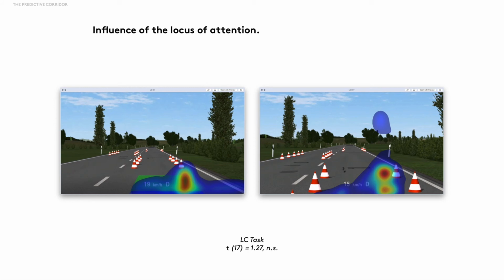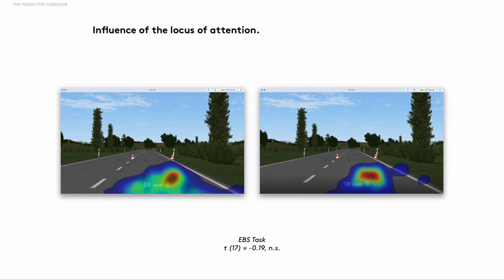For the second hypothesis concerning visual attention, we investigated the gaze points falling in the predictive corridor area. On the lane change maneuver, as well as in the emergency braking task, the t-test didn't show any statistical significance, as the difference between the gaze data distribution and the length of the fixation in both conditions are almost equal. This could indicate that adding the predictive corridor changed the gaze behavior. However, it does not correlate to an increase in visual attention in the area of the predictive corridor.